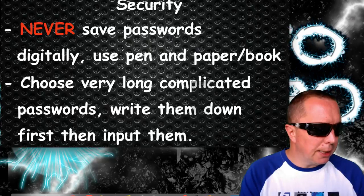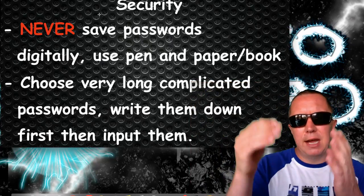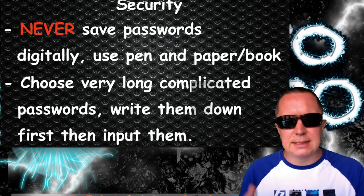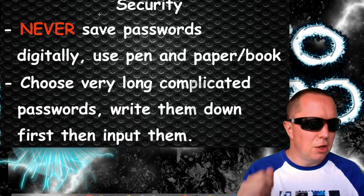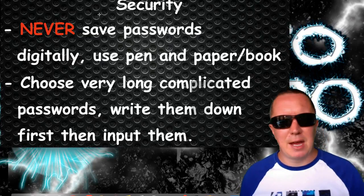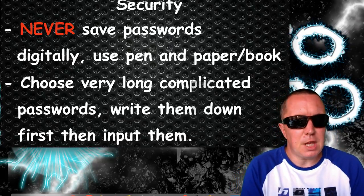Get yourself a book. I prefer a book with an A to Z on it. And then for each exchange and each wallet, etc., I go to the relevant page letter, and I can look in there, and then I'll find my password, API keys, everything else, and then I'll just keep those secure in a safe or whatever.